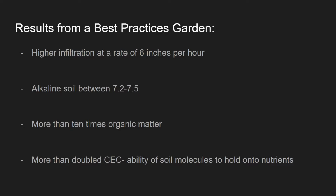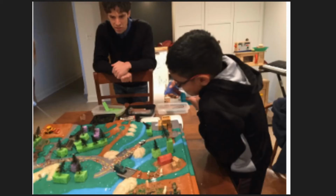The infiltration rate was 18 times faster with a rate of 6 inches per hour compared with 1/3 of an inch at Navy. The school soil was considered acidic, 5 range, versus the soil at our coach's house, which is alkaline, at 7.2 to 7.5. Our coach also had 10 times more organic matter and double the cation exchange capacity compared to the soil at the school. How did the soil at Navy become so impervious?